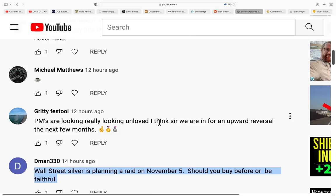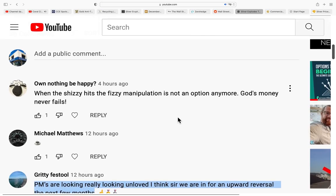Precious metals are looking unloved. I think we're in for an upward reversal in the next few months. I think you're probably right, Gritty. It kind of just feels like it. And I believe that the short position in silver has been pretty much hammered down. They better take their licks and get out now while they can. That's my opinion. Own nothing to be happy when the shizzy hits the fizzy. I should start using those words.